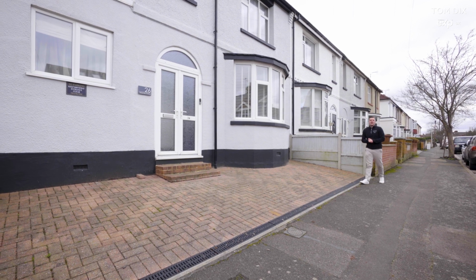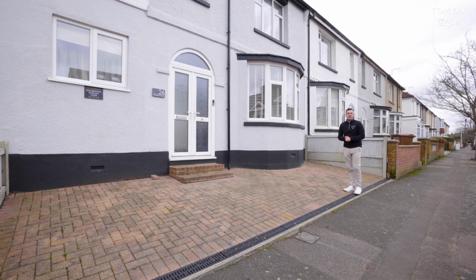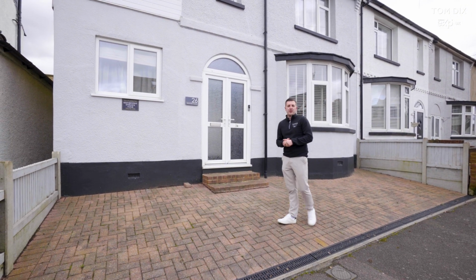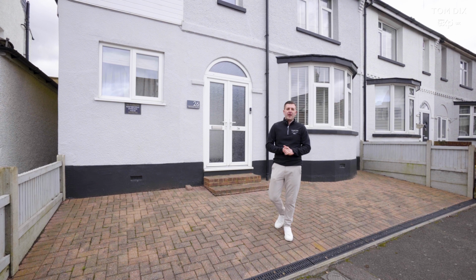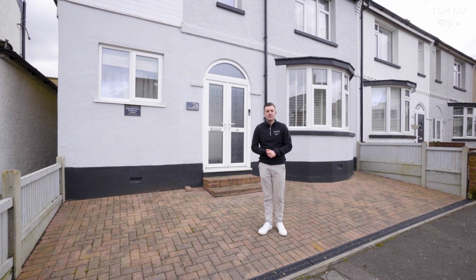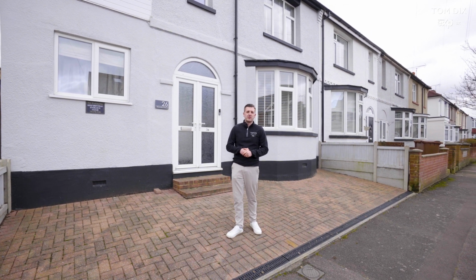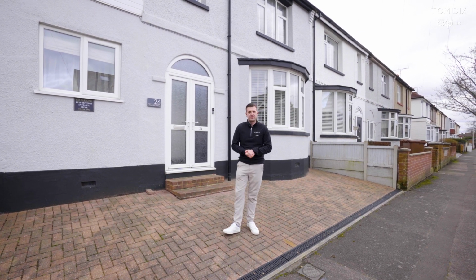If you're looking for an extended family home, then this house behind me on Alexandra Avenue should be on your viewing list. Located just 0.8 miles from Gillingham High Speed Station, it's also within multiple school catchment areas. Let's go and take a look around inside.